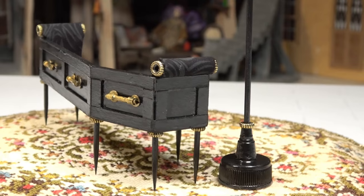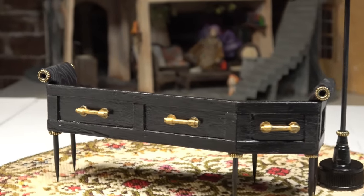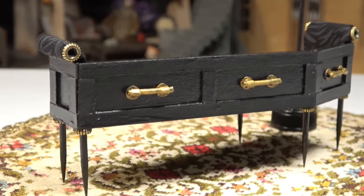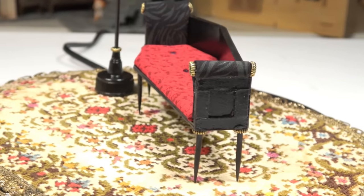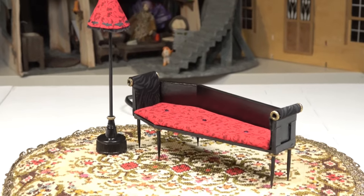Here's the final look at what I built for prompt word vampire. It was such a fun prompt. It's such a fun aesthetic. I want to make more along the whole vampire route. I really got into Dark Shadows at one point, and I've always thought that would be a really, really fun project to do.